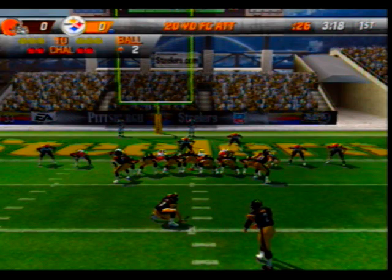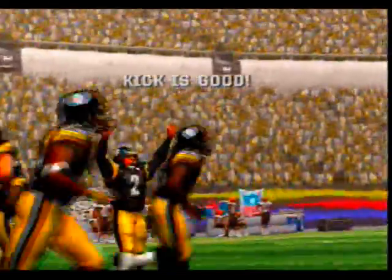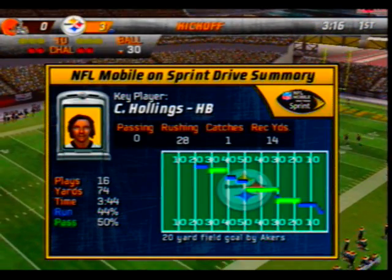Akers will put them in the lead if he makes this. The first drive of the game ends with 3 points on the board. That's exactly what you want to do. Put pressure on the other team. Show that you can move the ball and their defense on the very first drive.